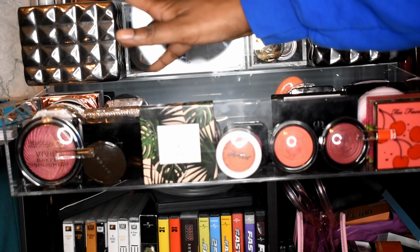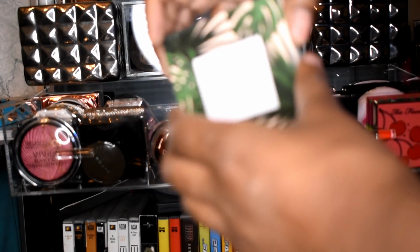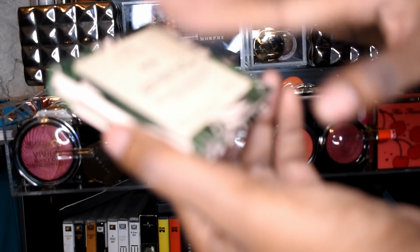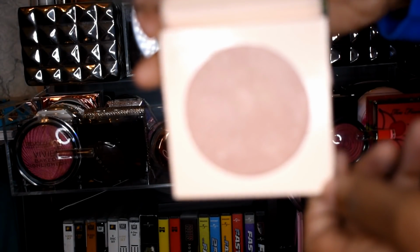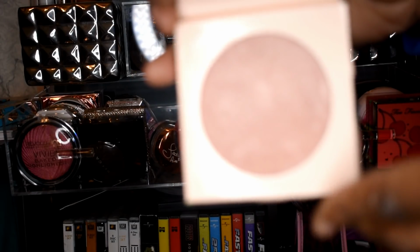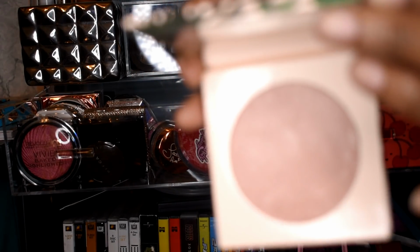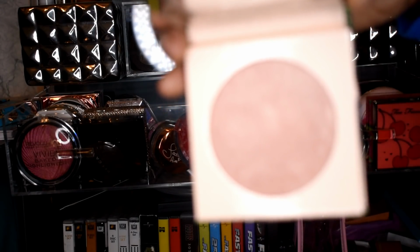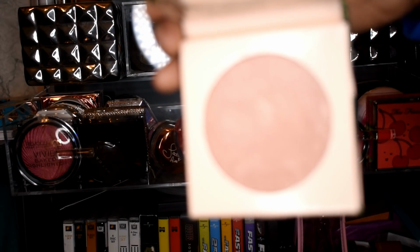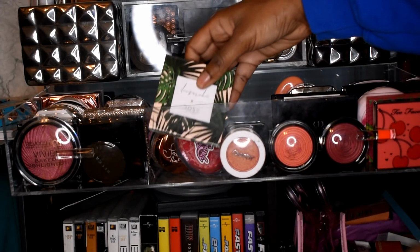Now let's get into the meat of everything. This is a Dose of Colors I Love Sahadi palette blush, wow, highlighter, and this is in Bathe. This was the first highlighter that I got from Dose of Colors, and I like this. It is icy and it takes a while for it to warm up on my skin, but once it warms up on my skin, it is a very beautiful highlighter, and I'm happy I purchased this one.